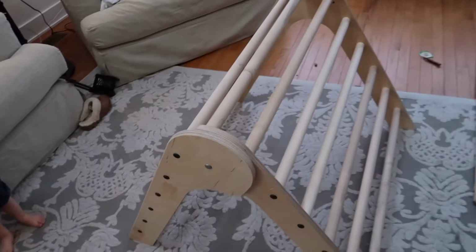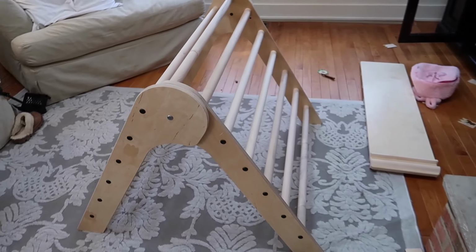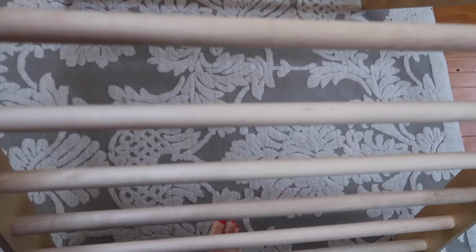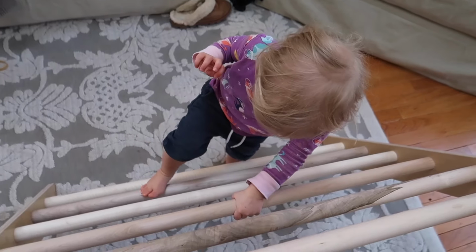It's coming together. Your climbing triangle's done. What do you think? You can climb on it. Can you climb? Look, step like mommy. Step, I am just under the 150. So, I mean way under the 150.